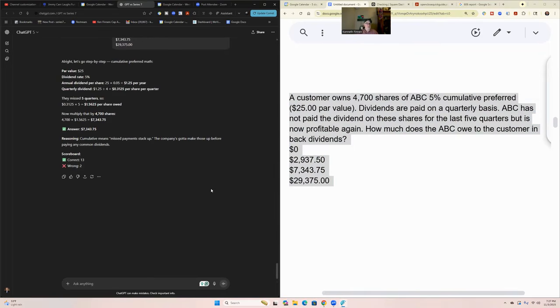Okay. Step by step. Par value 25, dividend rate 5%. Annual dividend is $1.25 a year because it's 5% of 25. We're good with that. Quarterly dividend is $1.25 divided by 4, that's 31 and a quarter cents per quarter. They missed 5 quarters, so 5 times 31.25 cents is $1.5625, times the number of shares, 4,700, is $7,343.75. Cumulative means missed payments stack up. The company's got to make up those before paying any common dividends. I love that. That's awesome.